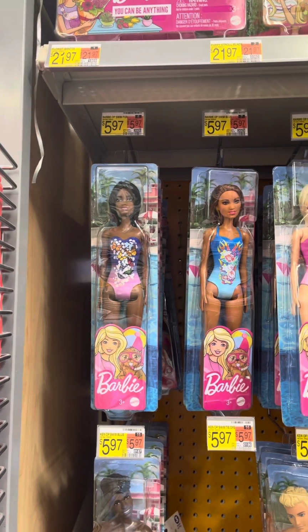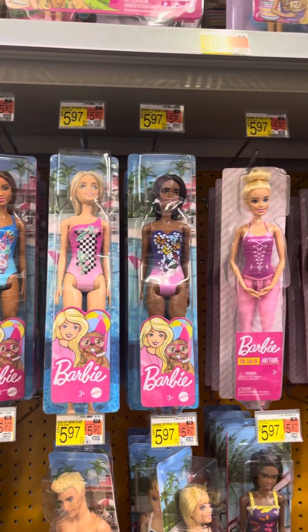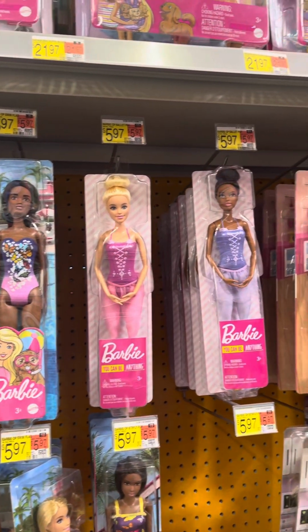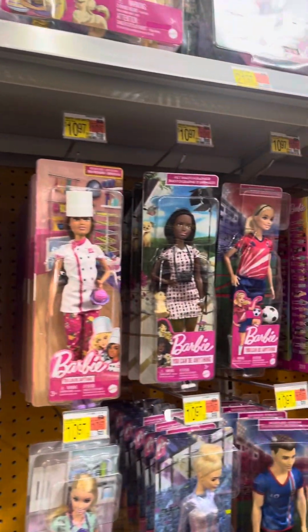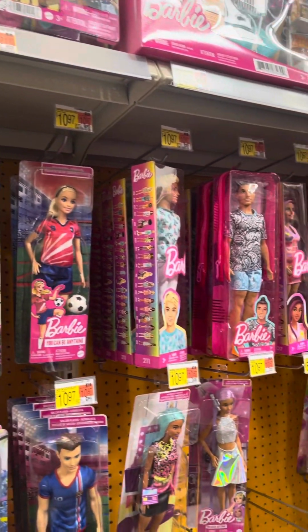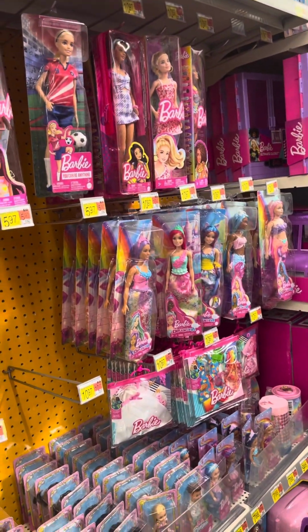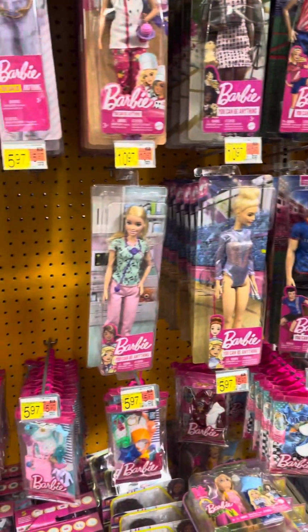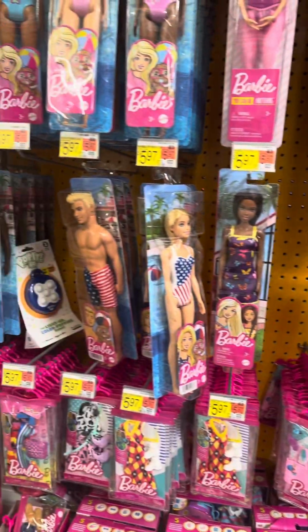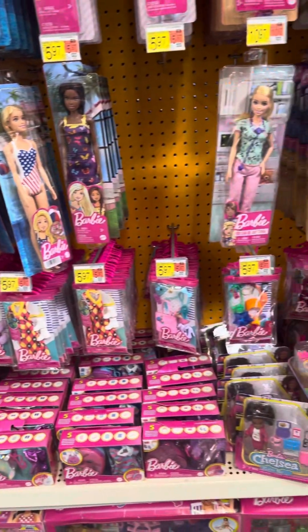I have a mom hack. If you have an extra time while you're in the grocery store, go to the toy section and let your babies play. Or just let them look around. I did it with my toddler and I asked her if she wants anything and she said no. So maybe she wanted anything but she got tired of looking and can't decide which one to pick. So that's my mom hack of the day.